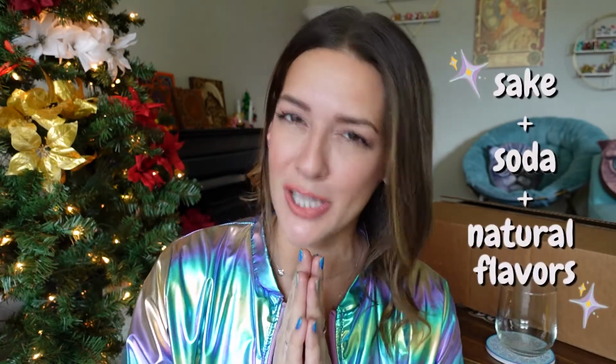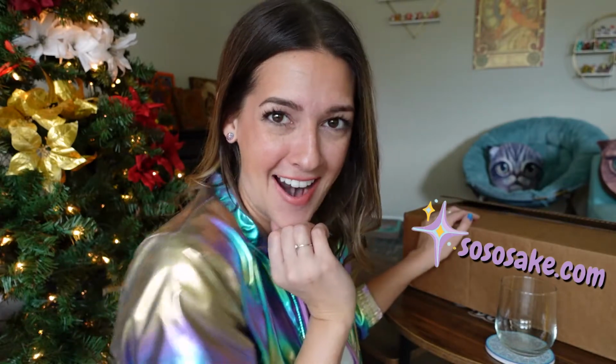What is Soso? It is the first sake soda alcoholic beverage. Basically a sake cocktail in a can. And by can, I mean in the most beautiful, shiny, cute, kawaii can I have ever seen in my life. Now, I only know that from checking them out online, but now I have my very own box of Soso, so I'm gonna open this up and we'll see how cute they really are.